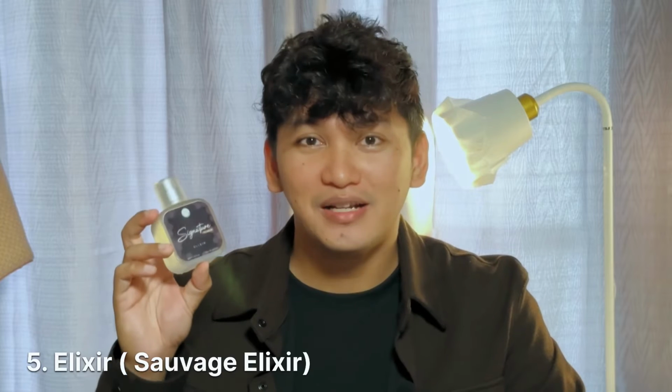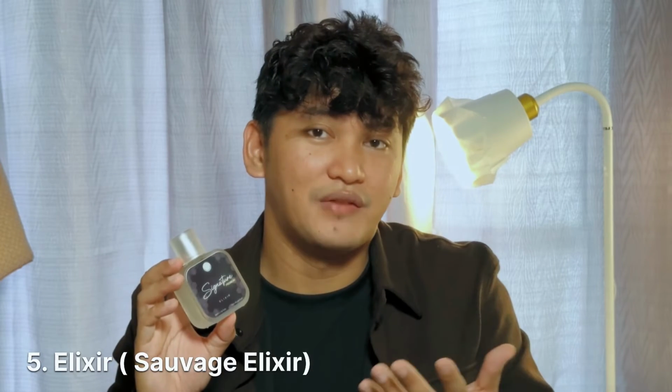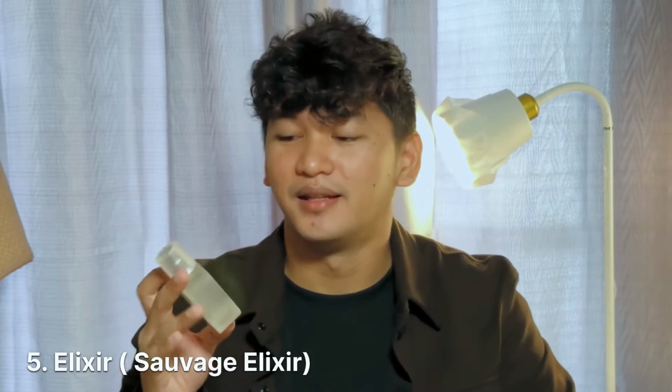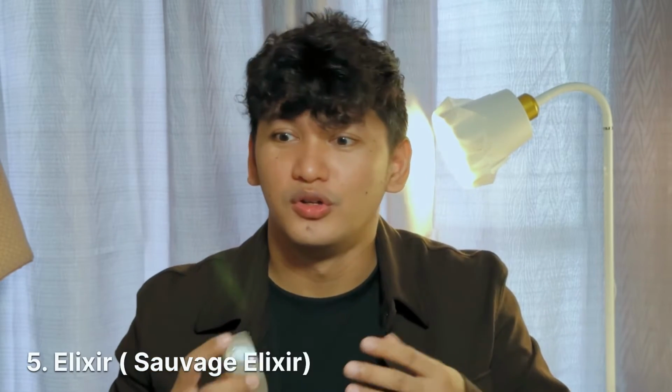Nakakatuwa kasi mura lang siya, 199 pesos lang to, I think. So if you haven't tried the Sauvage Elixir, magandang starting point to kasi this is very similar to that scent. Of course, less sharp, less aggressiveness, pero you get the vibe.